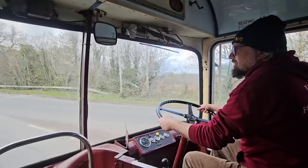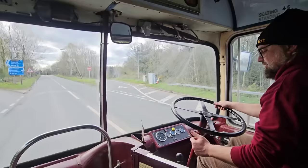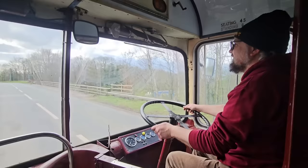Right, so here we go in the slightly later bus. Got a pneumocyclic gearbox, which makes all sorts of interesting noises. Just build a bit of speed up. Oh, well, it might have been a bit early for fourth. But at least I haven't got to double declutch my way back down the gearbox in this one. And it just feels so much more modern.